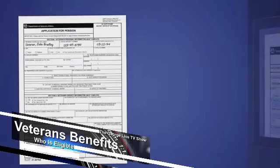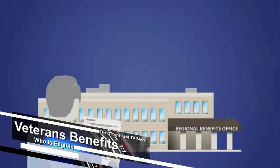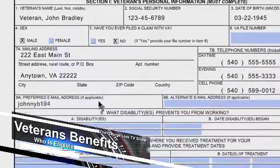However, a completed form must be printed, signed, and either mailed to your local pension management center or delivered in person to the closest VA Regional Benefits office. Section 1 requires you to provide basic identification and claims information.